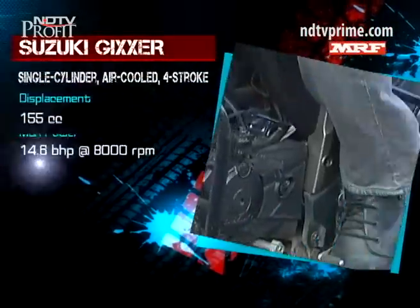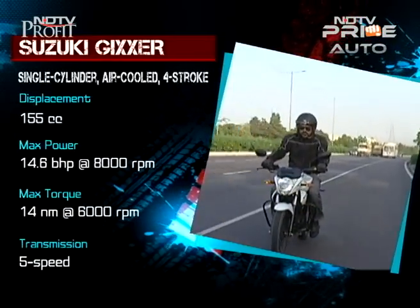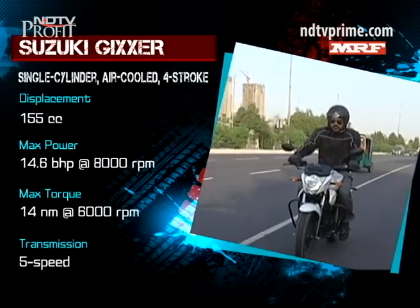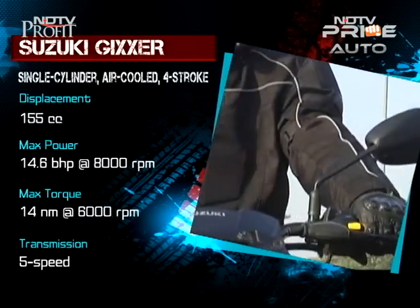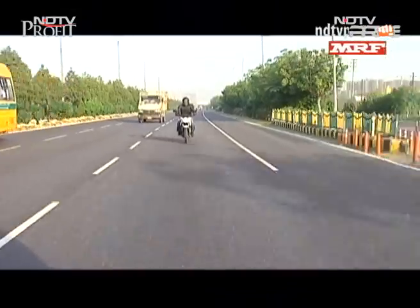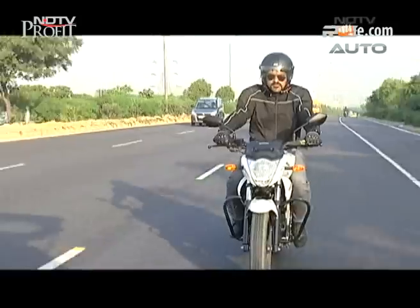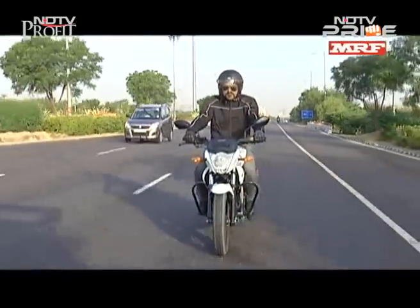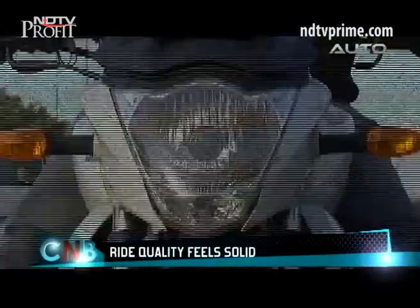The 155cc engine on the Gixxer uses a carburetor-type fueling system which delivers a maximum power of 14.6 bhp and a generous torque of 14 Nm. All of this is mated to a 5-speed gearbox, which is quick with an equally responsive and light-feel clutch. But the bike could have used a 6-speed in our view. The Gixxer gets Suzuki's Eco Performance technology to offer broad low-end torque and impressive mid-range power for strong acceleration.